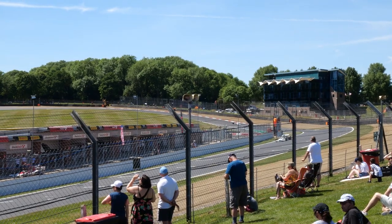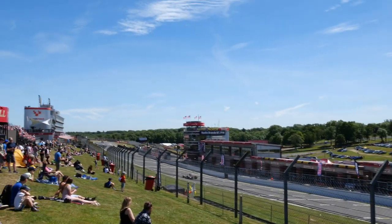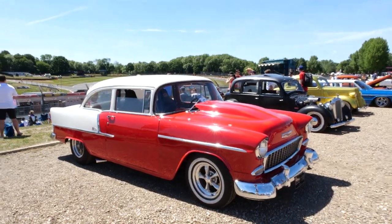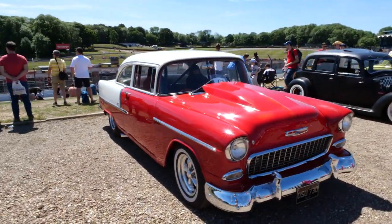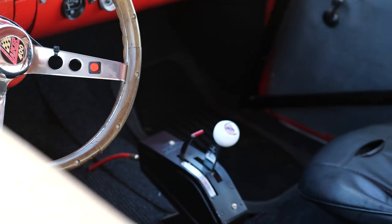I hope it comes across how loud these are. This red and white Chevy Bel Air looks absolutely gorgeous. Look at that. So rare that you see anything like this in the UK. Actually looks like the owner drag races it, judging by the gearbox that they've got in it. That looks like a quick shifter to me.